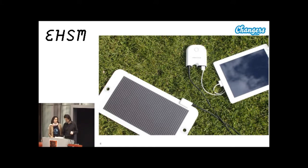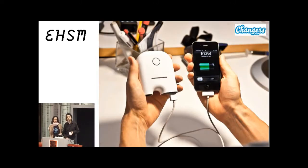And the battery has a capacity of 4,400 milliamperes, and in optimum conditions, so full sunshine, in about 4 hours you can charge this device, and then you have 1.5 to 2 times charging a smartphone, or you give a tablet PC like you saw before a boost and can charge it up to, I would say, 50%. So it's quite a powerful device we have built here.